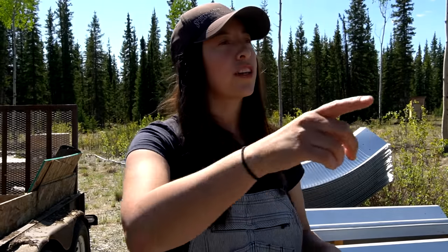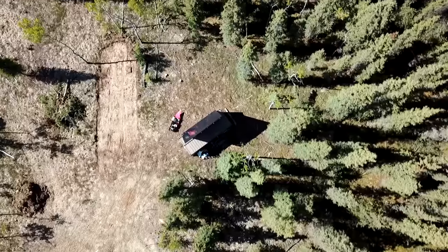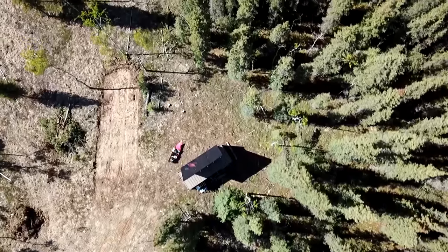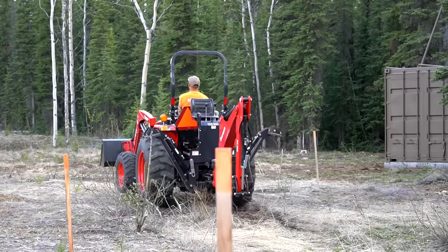About a week ago, Eric started cutting in our driveway to the shop. It's going to kind of meander along the forest, and the shop itself will sit wide out in the open. Eric's already been making really good progress on the driveway. He's just flying through the work, so we're going to go check on him and see how he's doing.